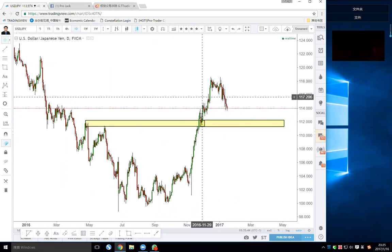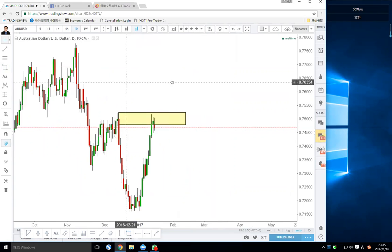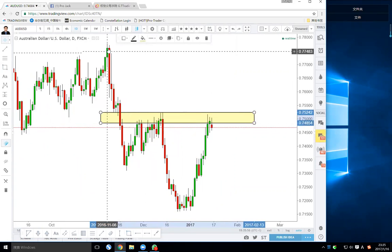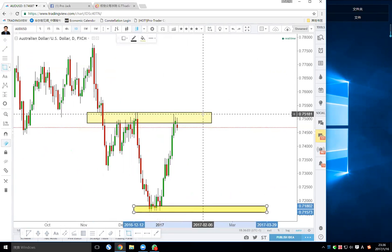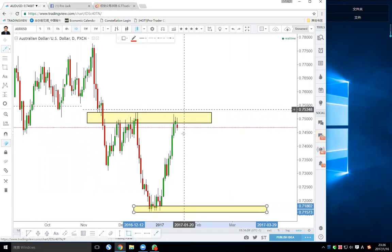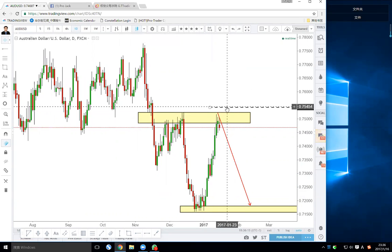Okay, let's look at the Aussie. The Aussie dollar didn't really break this structure. From the technical view, it's still having equal highs and equal lows. So for the Aussie, it will be sideways from 0.75 to 0.7180, and it's good to do a swing trade. Your short will stop at about 7540. That'll be quite safe.